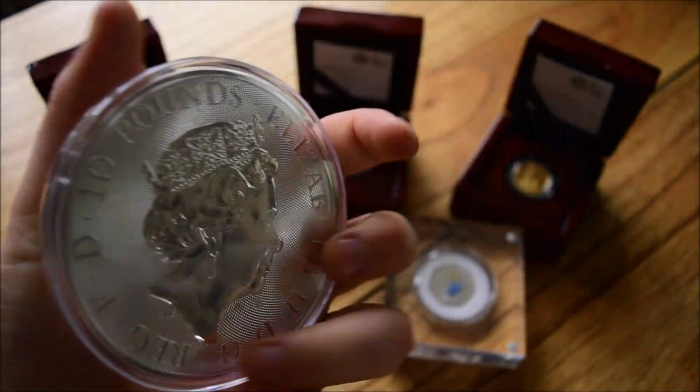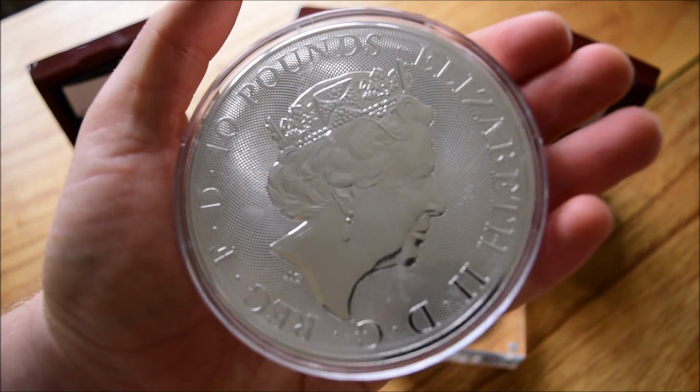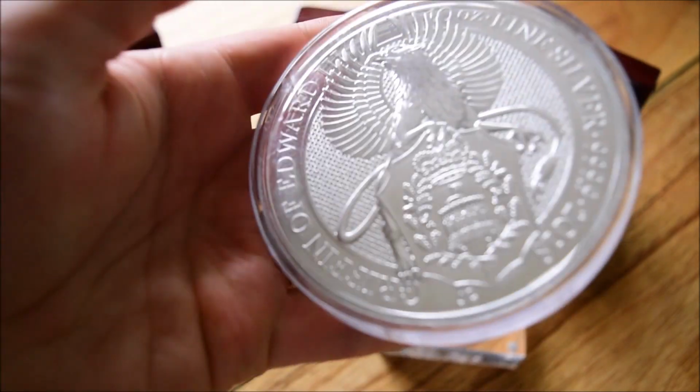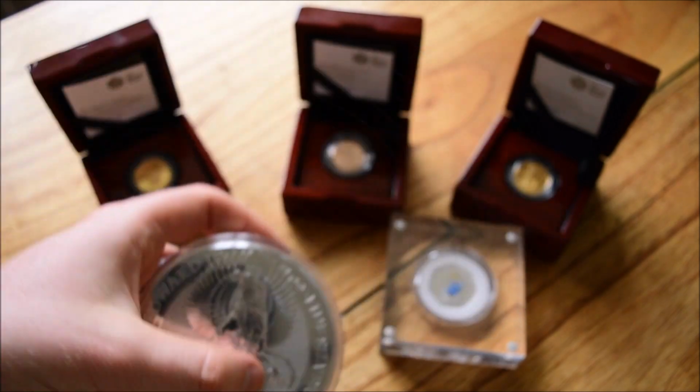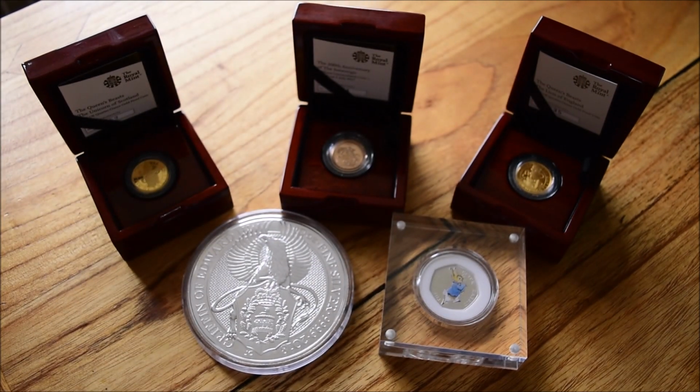So here's the 10-ounce Griffin. I showed it last week I think on my In Focus Friday. It's a fantastic coin. Really love that coin. And the 10-ounce set is going to look fantastic, as is the 2-ounce silver set. So that's the Bullion versions, nice and simple, just two.